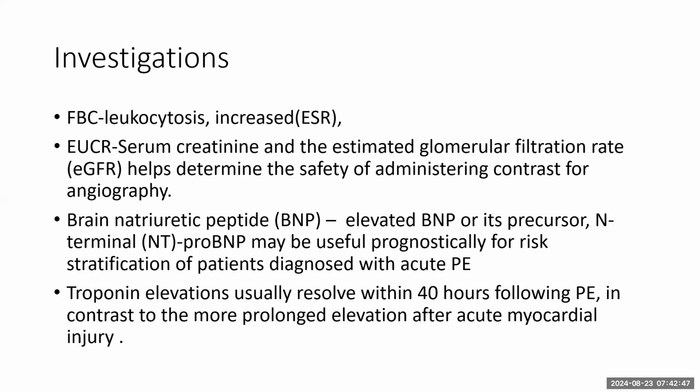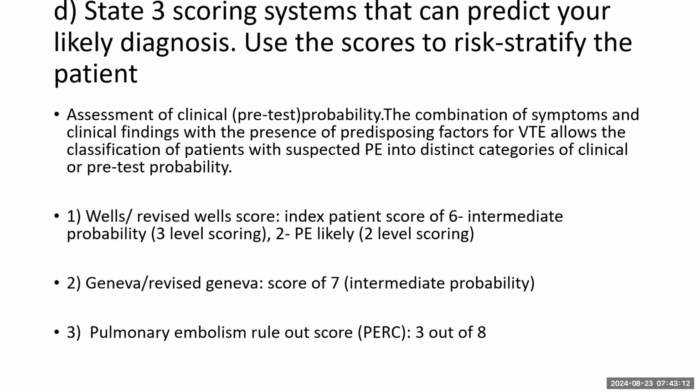Other investigations: full blood count, which will show leukocytosis and increased ESR. I want to do electrolytes, urea and creatinine, where serum creatinine will help me estimate the glomerular filtration rate and help determine the safety of administering contrast to these patients, and also affect my choice of oral anticoagulants. Then brain natriuretic peptide will also be elevated, and troponins would also be elevated.